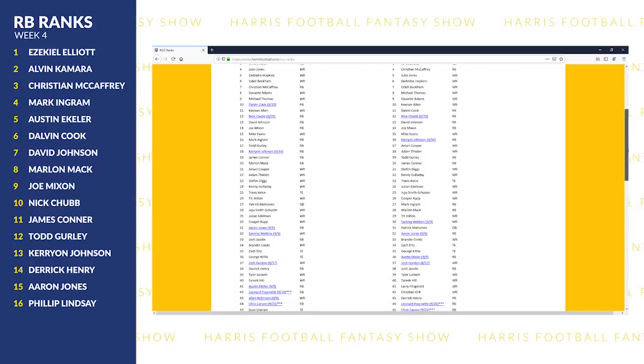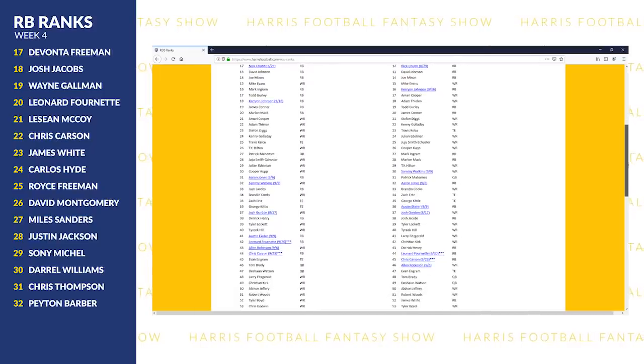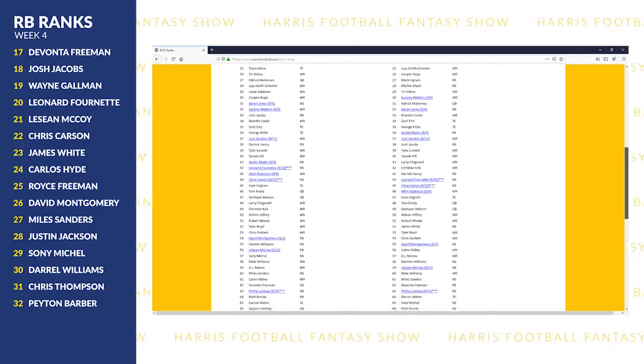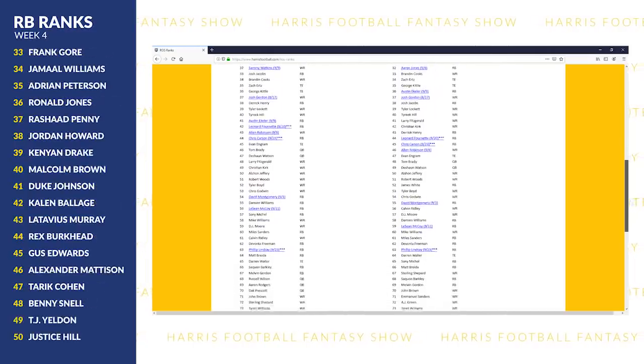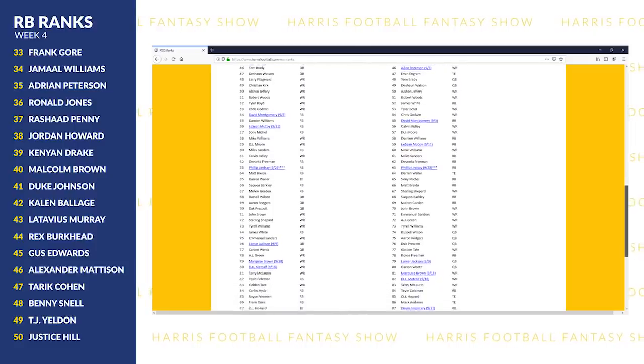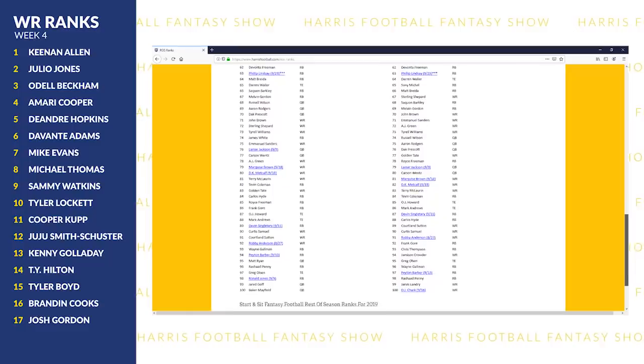And then as we do that scrolling, I also like to break down some film of interesting players maybe you're thinking about starting, and maybe also players whose values in season-long leagues are a subject of interest. I've got one running back and one wide receiver for you today. I'm going to start with Marlon Mack, who has been a fun revelation so far in 2019.